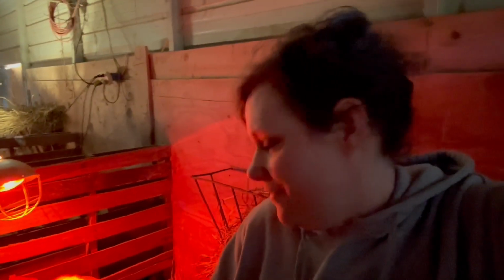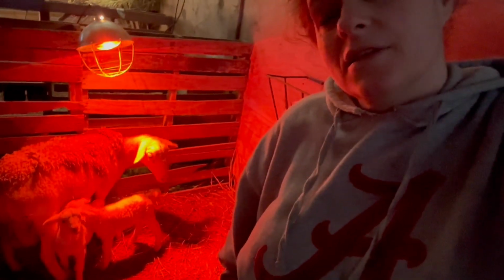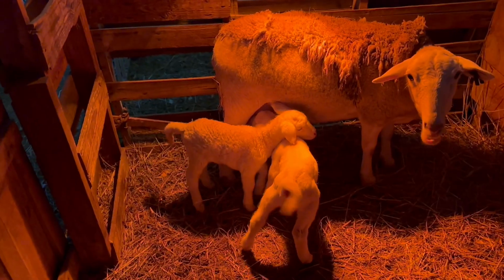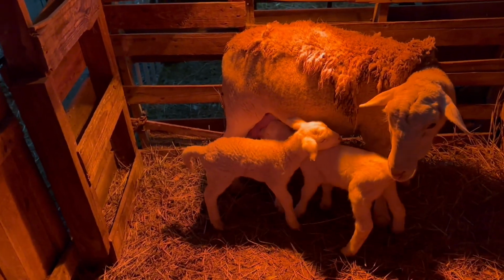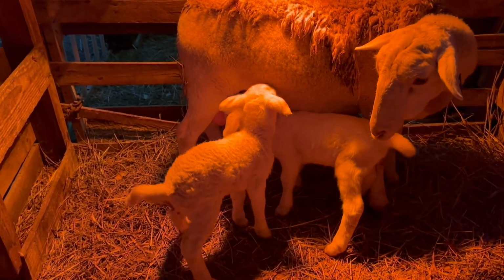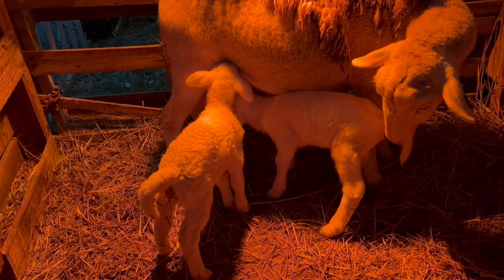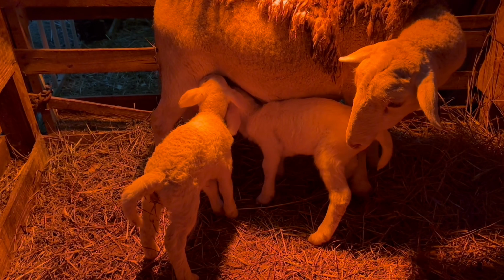But we will be getting some more videos out about the lambs. There they are. Exciting to look forward to, because these were our last lambs we were expecting. I'll just continue videoing the lambs, and you'll get to see how they grow and how they progress over the next couple of months and all of those things.